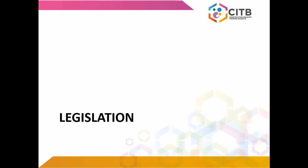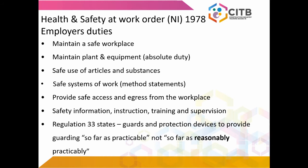Legislation. The Health and Safety at Work Order, NI 1978, employer duties: to maintain a safe workplace, to maintain plant and equipment, which is an absolute duty, safe use of articles and substances, safe systems of work, otherwise known as method statements, provide safe access and egress from the workplace, safety information, instruction, training and supervision. Regulation 33 states guards and protection devices to provide guarding so far as practicable, not so far as reasonably practicable.